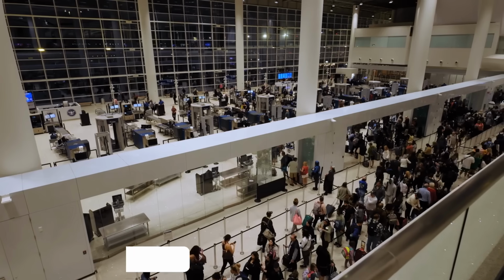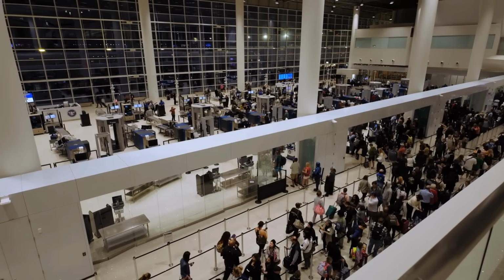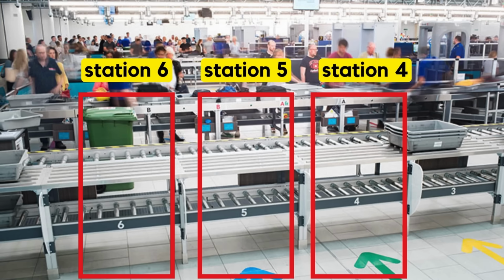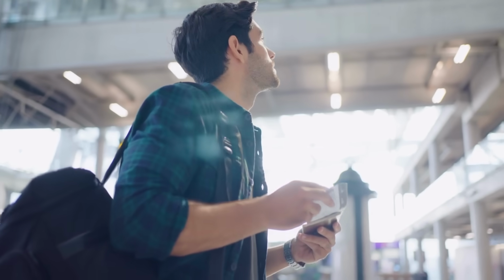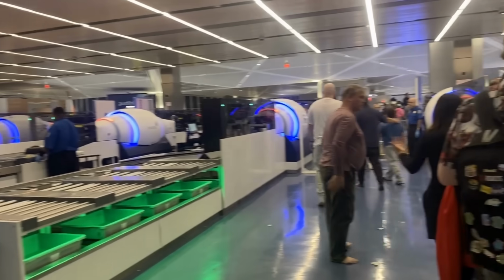Instead of the traditional single file line where you're rushing to unload your stuff while a lineup of people wait behind you, these new automated lanes have multiple stations where travelers can unload their items into bins while standing side by side. Here's the part that seems to trip everyone up. You might end up going ahead of passengers who are already loading their bins, which feels a little strange after years of airport security agents conditioning us to wait our turn in line.